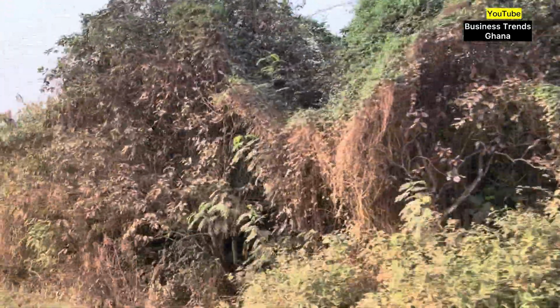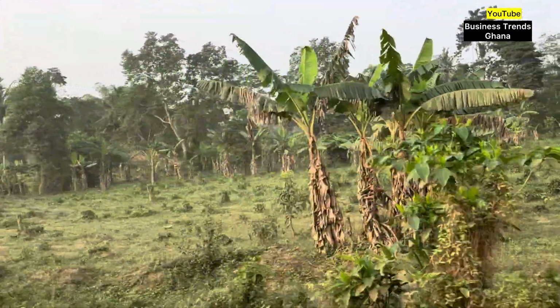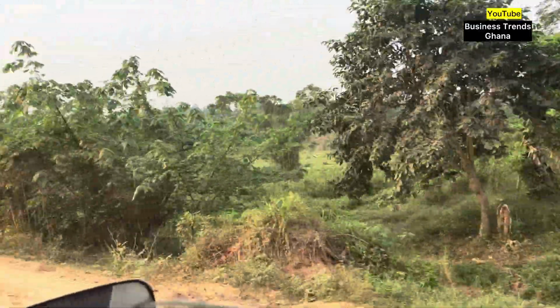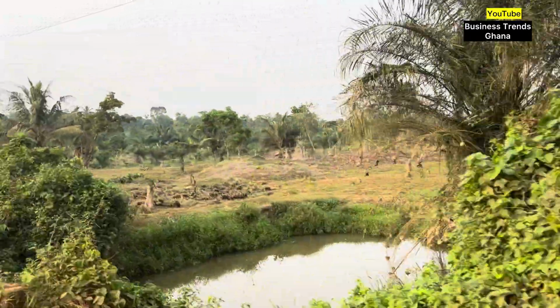I'm very optimistic that in the near future, this place will be very nice. This is somewhere you get to see a lot of farm activity. This is a plantain farm right there, and there are a lot of crops grown in this stretch. It's such an amazing location. A lot of people actually want to locate themselves here.